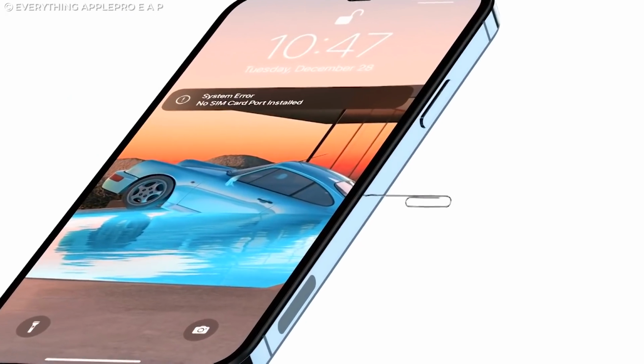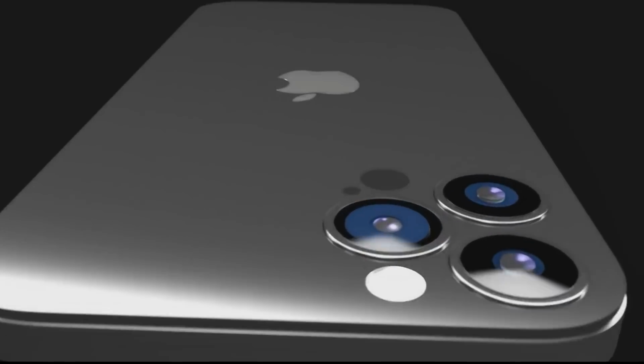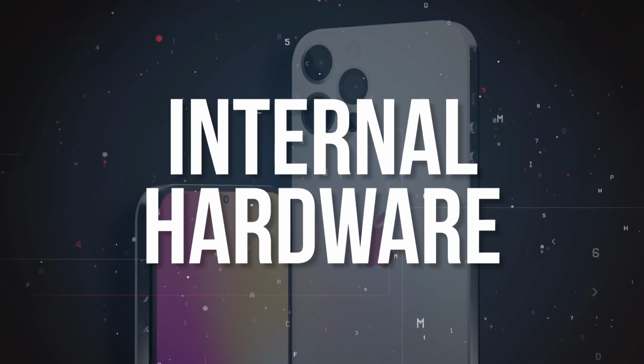The iPhone 14 is also predicted to come without a SIM tray. According to some experts, the new iPhone will be getting a great upgrade that will add 5G connectivity to the entry-level phone.